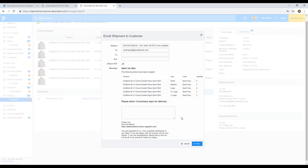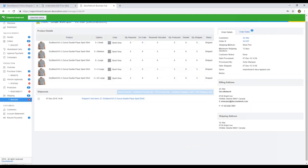Okay, so here's where we have the ability to send that email off to the customer. It's going to include an itemized list of all the products that they ordered, the sizes, the colors, all of that. And we can also include a message there if we want to give them something a little bit more personal. Okay, so we'll go ahead and hit send.